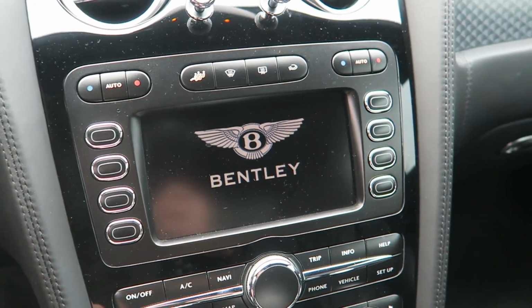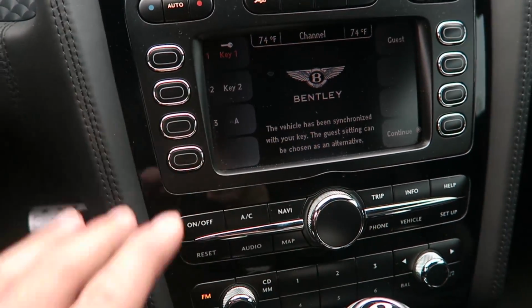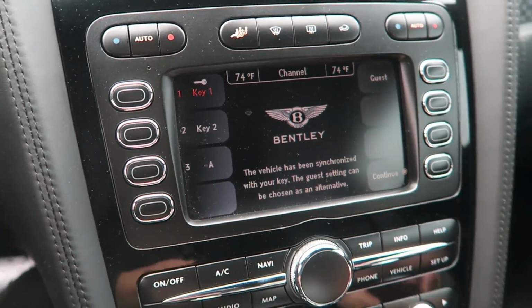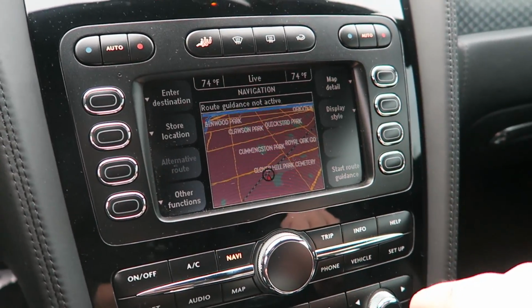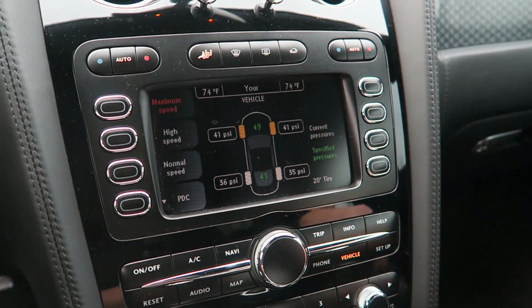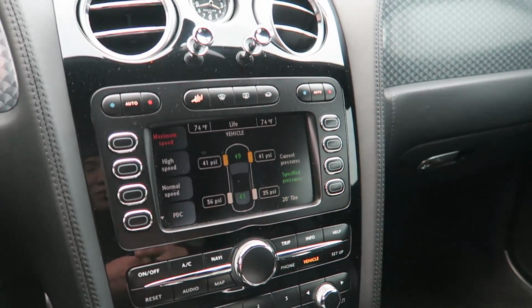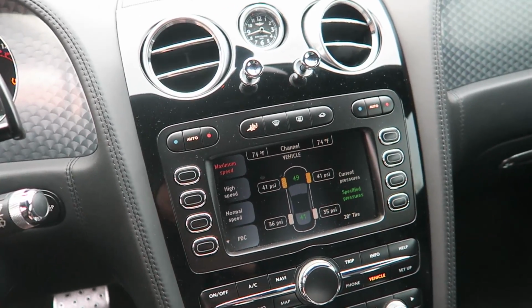Ooh, got the Bentley logo. It's beeping at me. We've got the buttons on either side. Look at that. Okay. Wow, that's the nav. That's quite old. I mean, it's a 2010, but even for 2010, that seems like a little bit older. I don't know. I was in 10th grade back then.